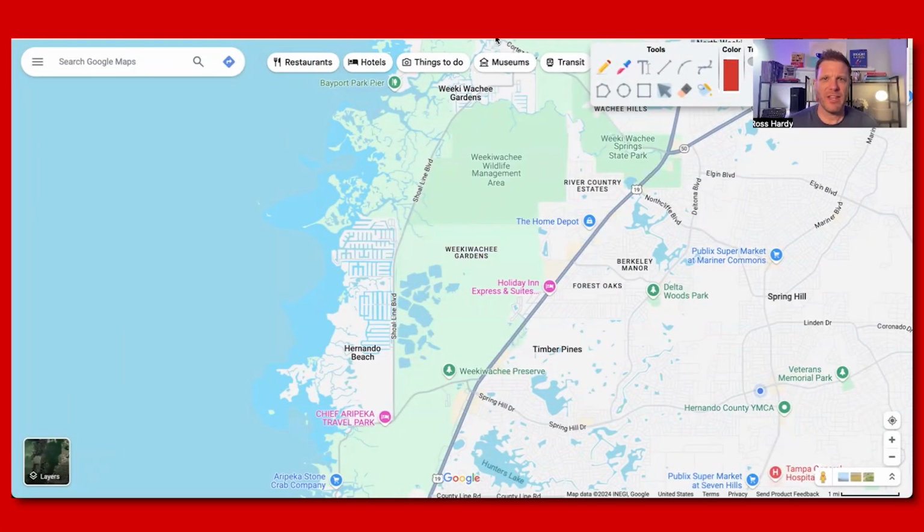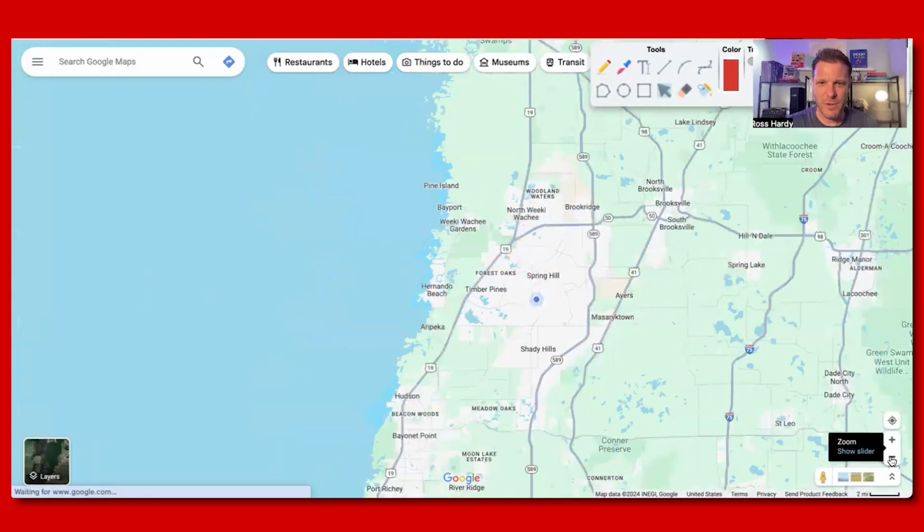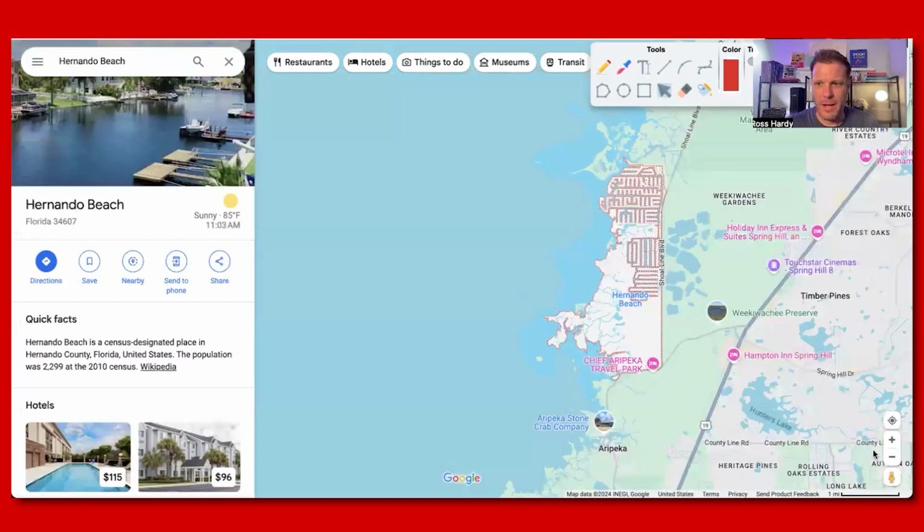All right, guys, so let's take a dive into Hernando Beach. And this map tour isn't going to take a whole bunch of time because Hernando Beach is pretty small and it's a compact area, but I do want to make sure I give you guys a good overview of it in the time we have here. So let's start real quick by just zooming out and seeing where it lies in relation to everything. So Hernando Beach is right here, okay?